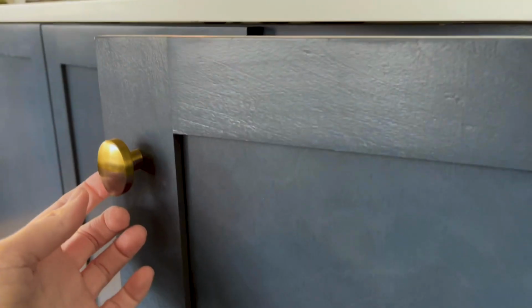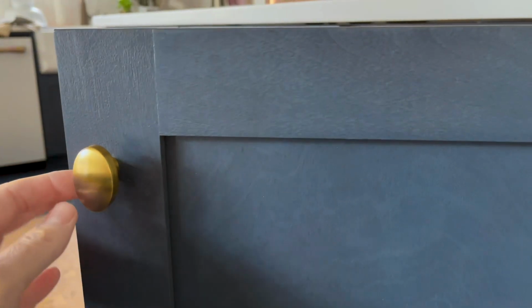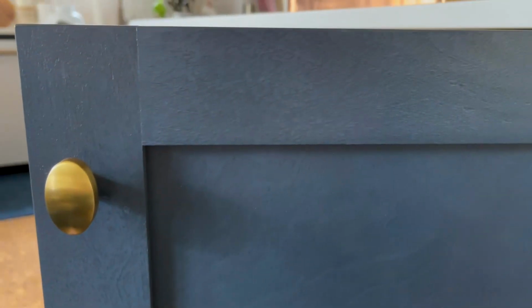Then, knowing that I needed a bit of grounding to go with all this white, I chose this beautiful gray blue stain on the wood. And the thing I love about this, even though painted cabinets are so popular right now, I wanted it to show the wood grain, and it gave just a bit more earthy feel.